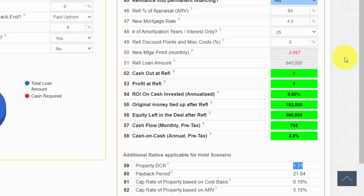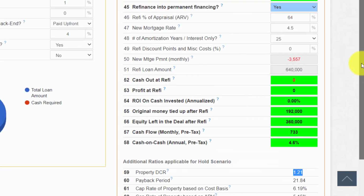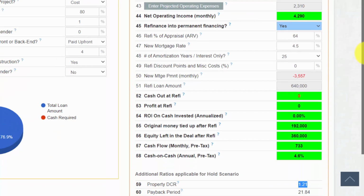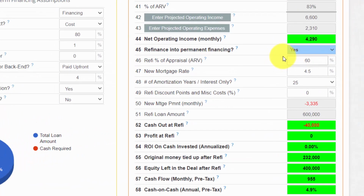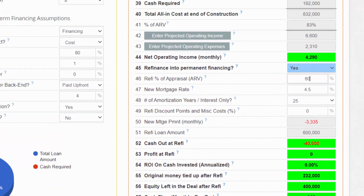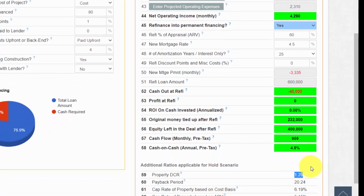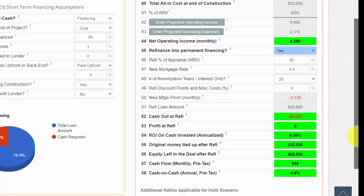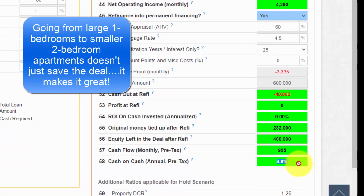So I have a couple of options here. This is important. I can scale back my financing, or I can get more aggressive on my performance. So if I scale back my financing to, let's say, 60% of value on my perm loan, that gets me to almost a 1.3 debt coverage ratio, which is where I need to be. But here's the bigger issue with this deal. I'm leaving $232,000 tied up in the deal, and my cash-on-cash is only 4.9%.